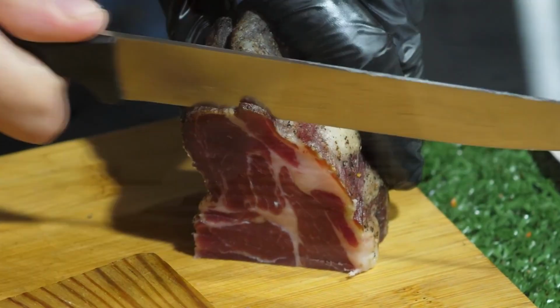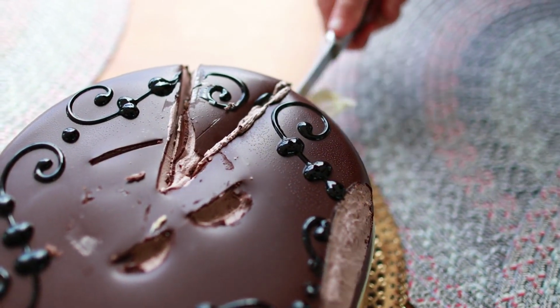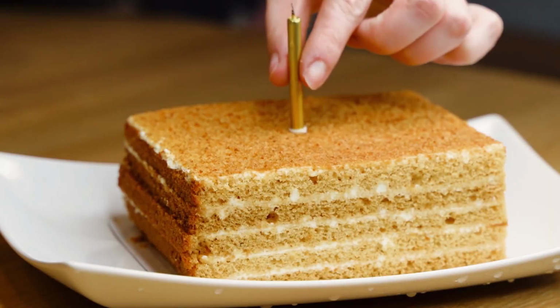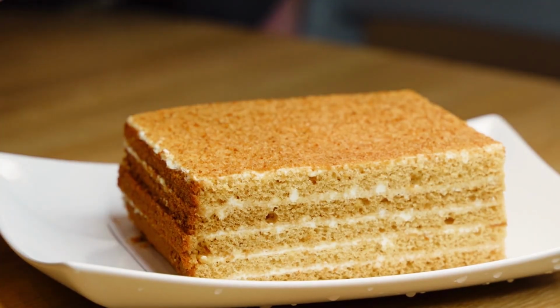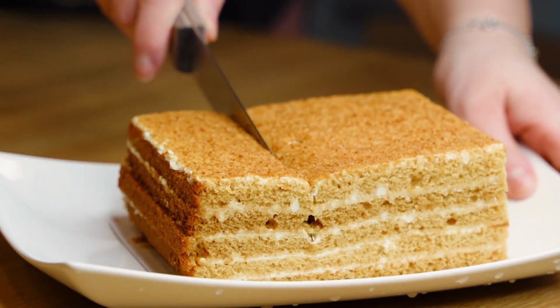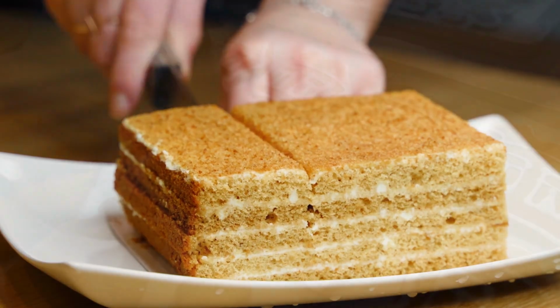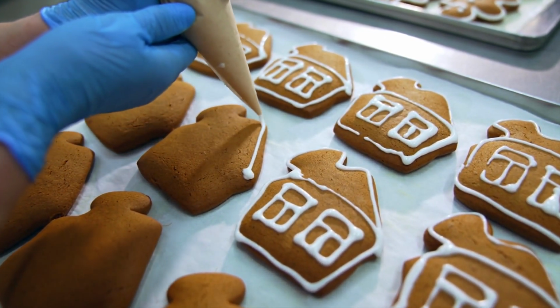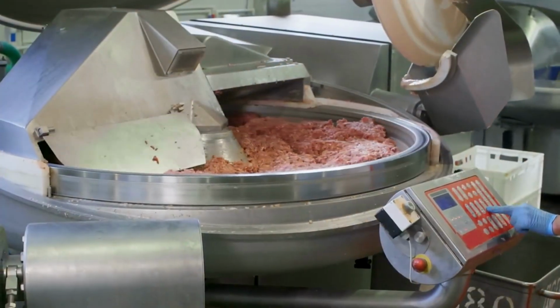But here is a fascinating question. How are these massive sheets of factory cakes sliced so cleanly into individual portions? If you use a regular sharp steel knife, the sticky cream and soft sponge will instantly stick to the metal, tearing the cake and ruining its beautiful shape. To solve this, modern bakeries utilize the magic of sound. They use ultrasonic cutting blades.